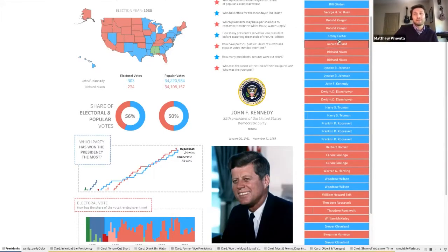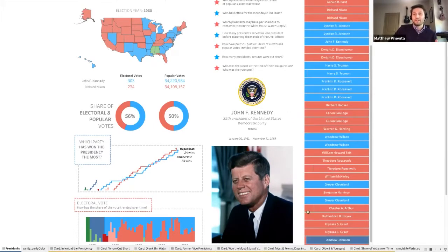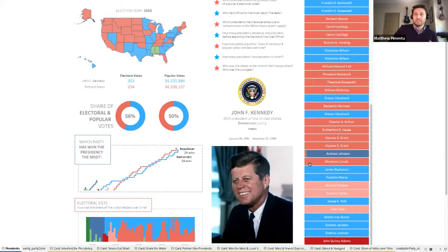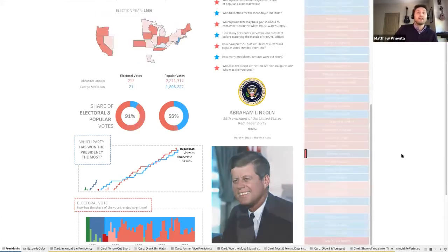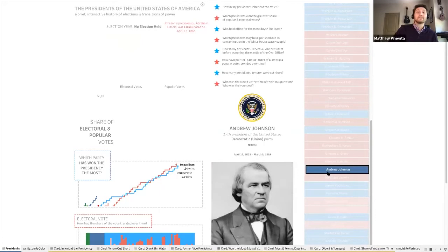I'm gonna talk about a glitch here. I don't know why Gerald Ford and Richard Nixon don't share a line, but they should. Other than that, you can see here, with Abraham Lincoln and Andrew Johnson, we can see certainly the first election, but you can also click here on the second election that Abraham Lincoln won in 1864, certainly more red than blue there. But the Viz also needs to be smart enough that if we select a president who inherited the office, it updates to say that there's no election being held and why there was no election held.